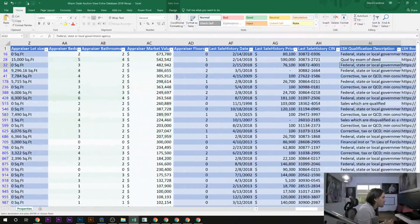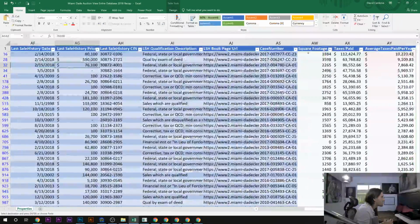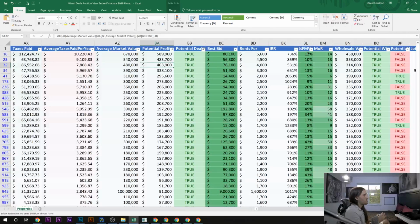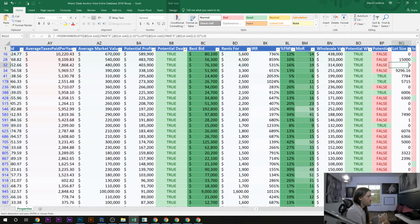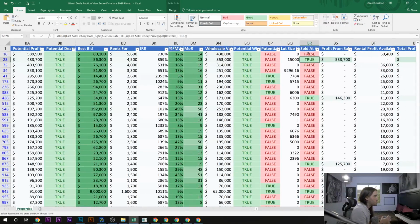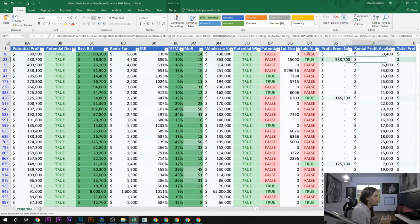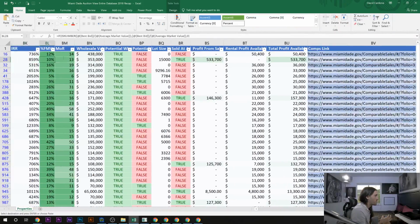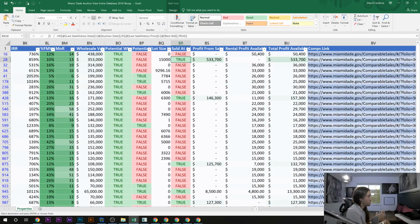Let's see what else is going on. Now you see we have these columns. We have the potential deal column. We calculate deals in a couple different ways. We have potential deals, then we have potential wholesale deals, we have the MOR and potential rental deals. And then we're also looking at if it's been sold after the auction, and if it was sold for more than what it was purchased for. If it was sold for less, then something's wrong. Somebody came in and took it over. But if it was sold for more, then there's definitely a flip. And if it was after the auction, then there's something going on.